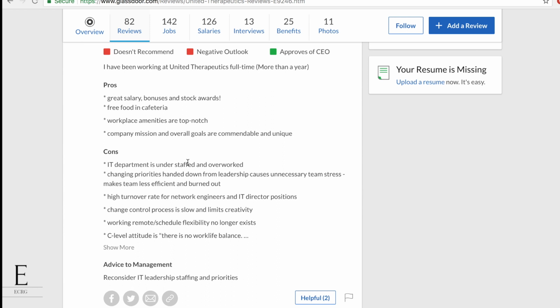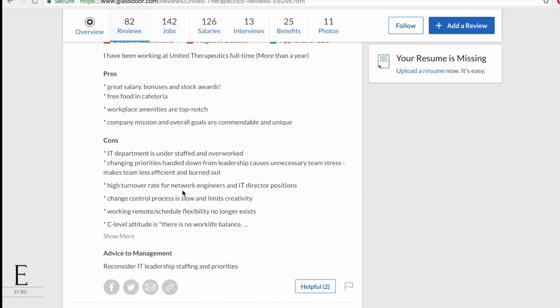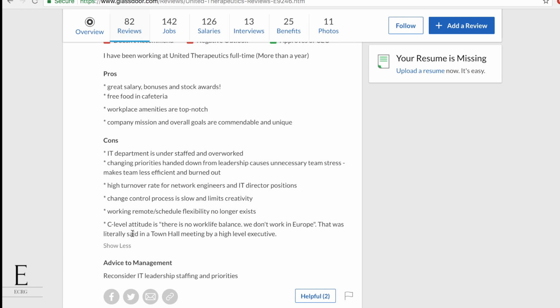IT department is understaffed and overworked. Changing priorities handed down from leadership causes unnecessary team stress, makes the team less efficient and burned out. High turnover rate for network engineers and IT director positions. Change control process is slow and limits creativity. Working remote schedule flexibility no longer exists. C-level attitude is there is no work-life balance. We don't work in Europe. That was literally said in a town hall meeting by a high-level executive.